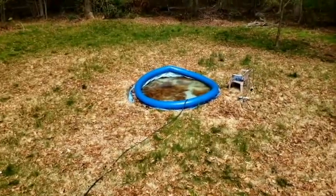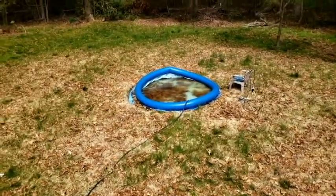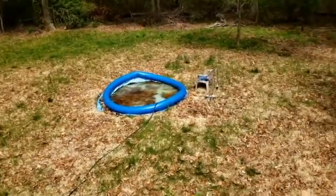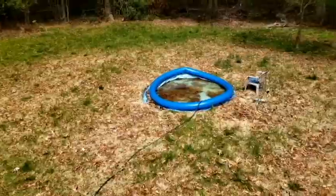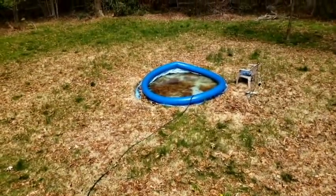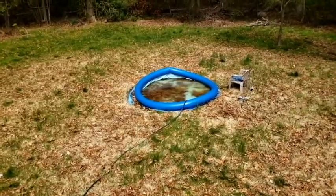Day 2 of trying to clear up the pool. See, it's not as green anymore. We were going to just throw it away because we thought we were going to have to move, and we kind of just let it go all winter. So now I don't really want to throw it away if we're going to be here all summer.